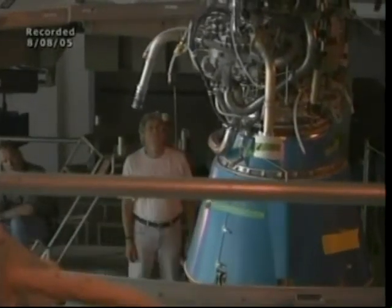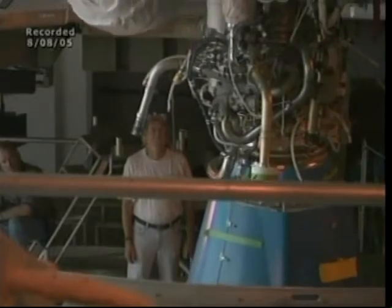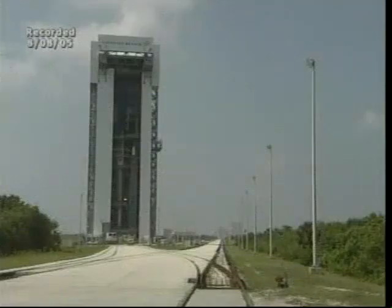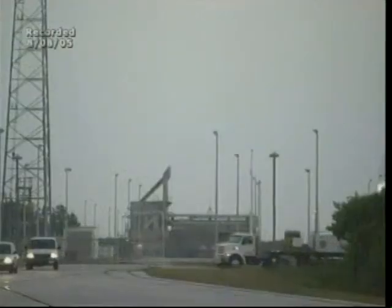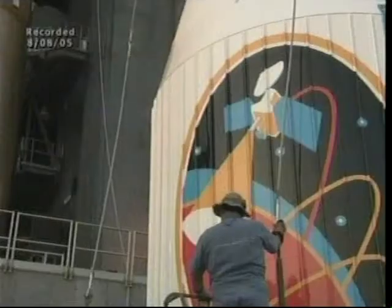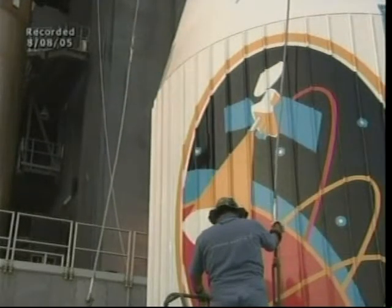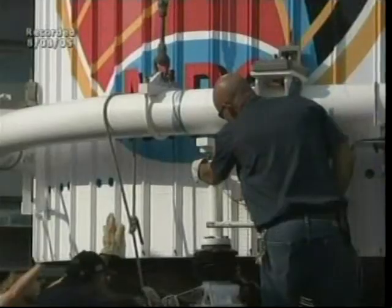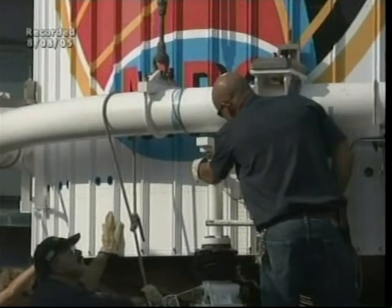There it is being set down in the inner stage to the Common Core booster. Okay, next up, the payload. The encapsulated payload, MRO, coming into view. Here it is arriving from the Payload Hazardous Servicing Facility, or the PHSF. This is the 4-meter version of Lockheed Martin's fairing.